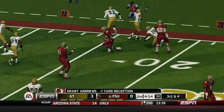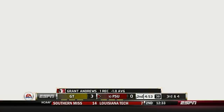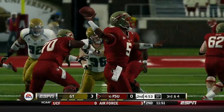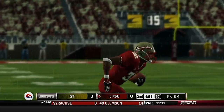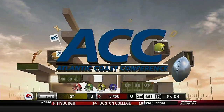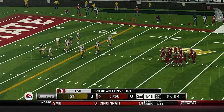He tackles him for a loss, and they'll lose a yard there. Not much going on there. Those kind of plays will not work against this defense. You can be sure of that. So it's third down now, and they're going to need about four.